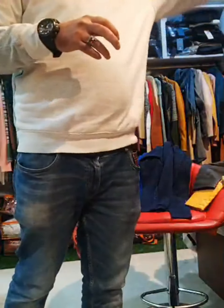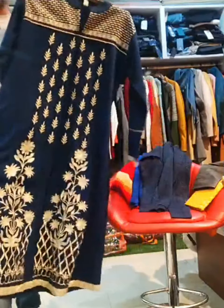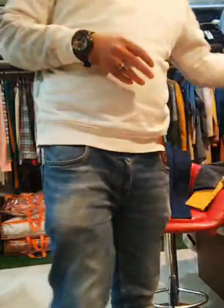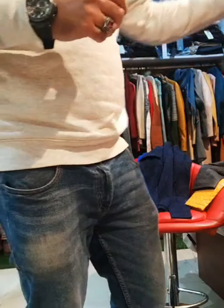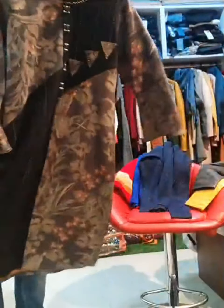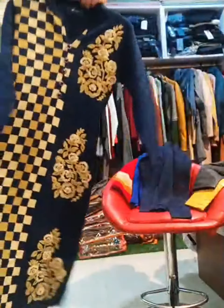Custom woolen kurti, 800 only. Long round woolen kurti, 800 only. Eight hundred only.